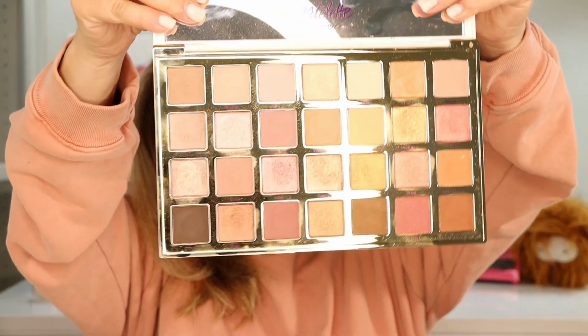It did very, very well for Tarte in just kind of basic neutral shades. And so, hey, when something does well, why not build on it? So we have this now, which is 28 shades and $52. So first, let's start by looking at this big guy in the pan.